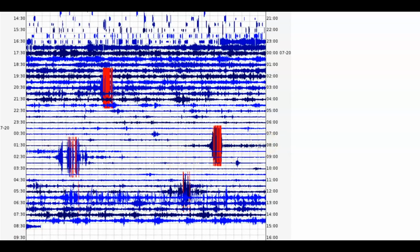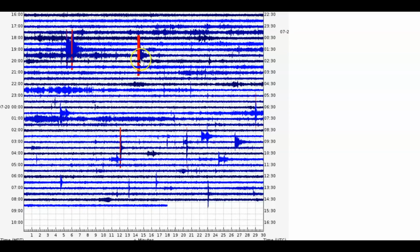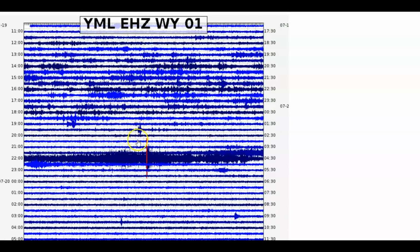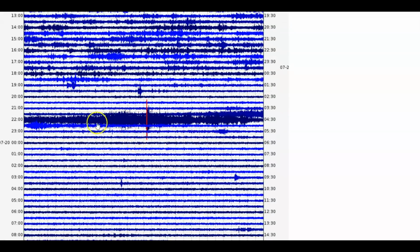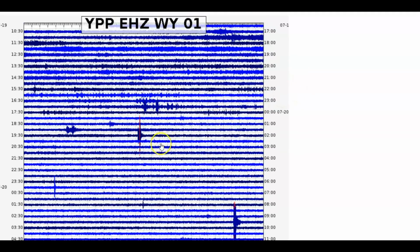Let's see, 8 o'clock there. Or about 1:52 Universal Time. This earthquake at 1:44 Universal Time shows up at quite a few monitors. At Mary Lake, it's a little blip, but you can see here we got what they call a blob of magma that came in. There it is at Purple Mountain.